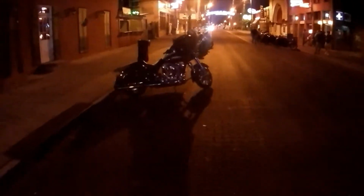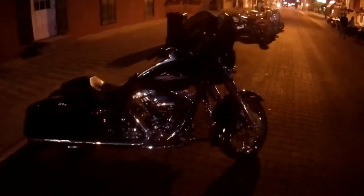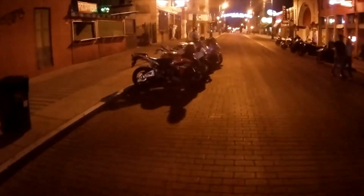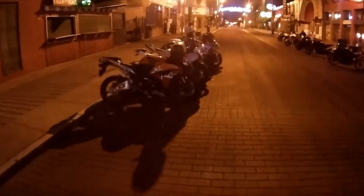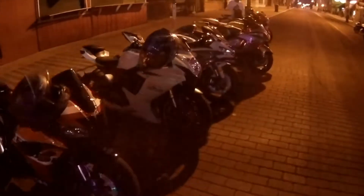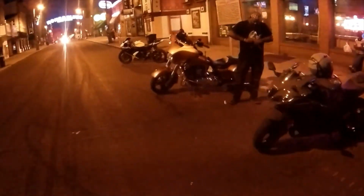Yes, bike night on Beale Street. So if you're coming through Memphis in the summertime between August and September, swing into Beale Street on Wednesday nights, and you can check out bike night. And then they have hot rods on Beale on Tuesday night. I don't know if that's over with yet though, but they got hot rods on Beale.